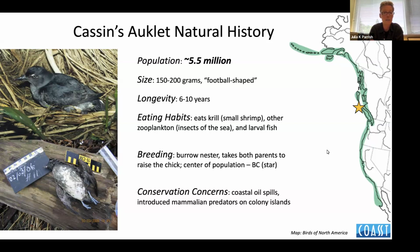So this guy is small-ish, eating krill or large zooplankton and also larval fish. It's a burrow nesting bird. And again, as I alluded to with seabird natural history, it takes 2 parents to raise a chick.